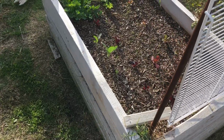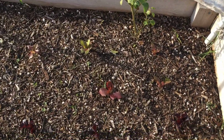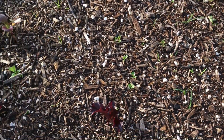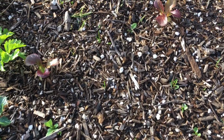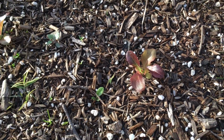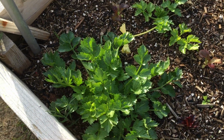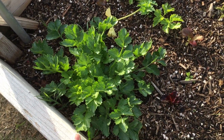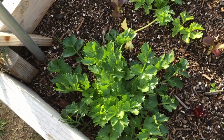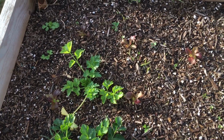Did the same over here. I got some lettuce transplants throughout. These are all the new varieties. I also transplanted a lot of, had some celery growing, specifically those pots that I had the garlic in. It actually came from last year and they reseeded, so I got a bunch of them here and there.